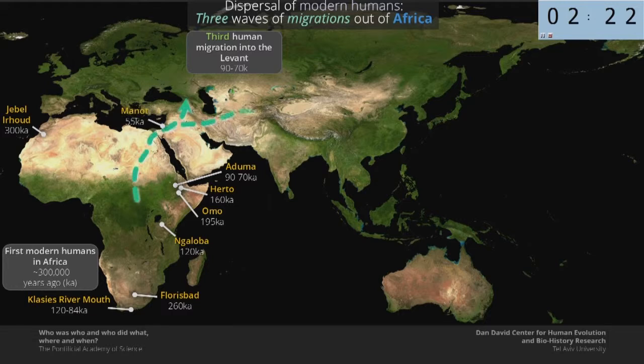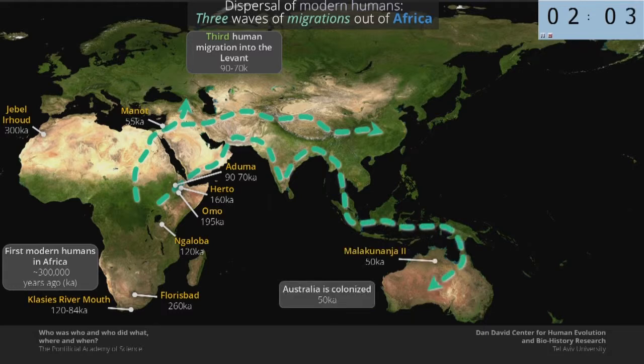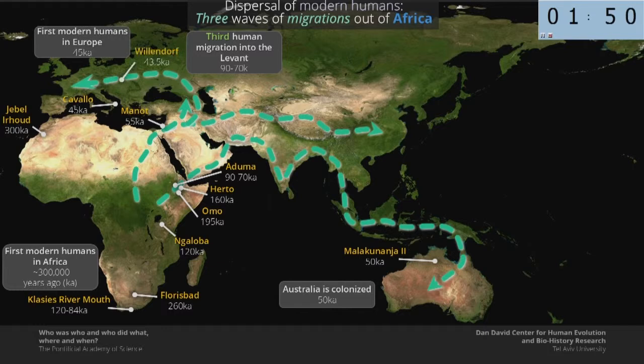We have a third migration, and the third migration is coming out of Africa between 60 to 70,000 years ago. Manot is between 50 to 60,000 years ago, could be slightly older. They either took the northern route or the southern route. It really doesn't matter, or both routes if you want. It is not that important. And later on, around 45,000 years ago, they start migrating either to the west into Europe, as you can see, with enough evidence to suggest that this happened somewhere around 45,000 years ago, and another wave, more or less at the same time, went to the east through Central Asia to Siberia.